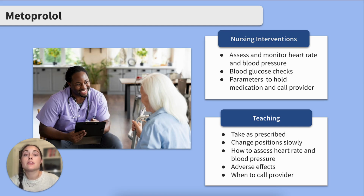It will be important to talk to our clients with diabetes about being diligent about blood glucose checks and review symptoms of hypoglycemia. Teach the clients about side effects and adverse effects. Metoprolol can also affect mood and cause sexual dysfunction. The client should contact their provider for any adverse effects from metoprolol.